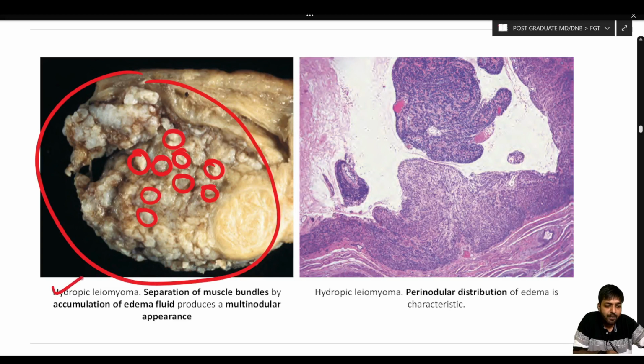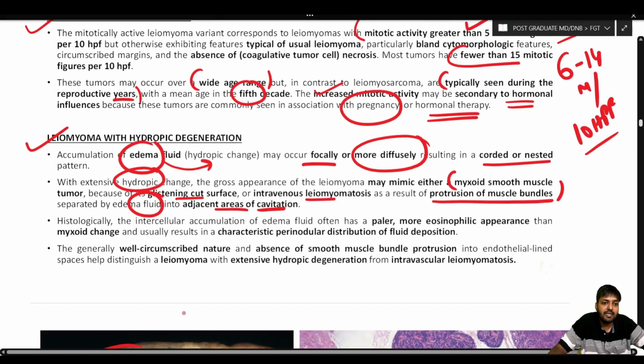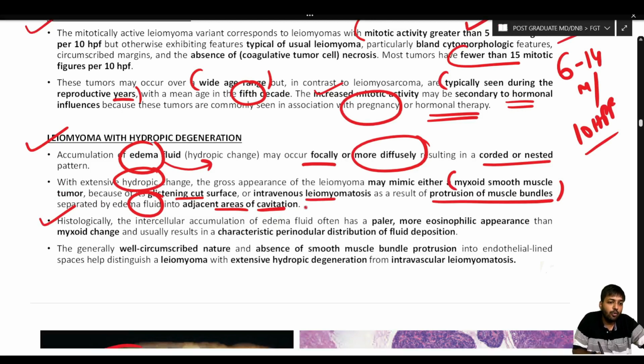So this is the hydropic leiomyoma. We can see separation of the muscle bundles by accumulation of the edema fluid, which produces a multinodular appearance, as we can appreciate. Okay, and the differential diagnosis for this is the intravenous variety of uterine leiomyoma. Now, histologically, there is intercellular accumulation of edema fluid, and this fluid is often pale and more eosinophilic compared to the myxoid change that we see.